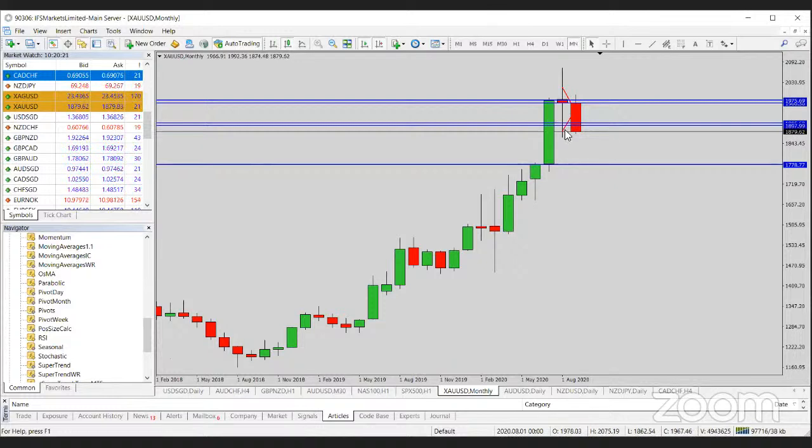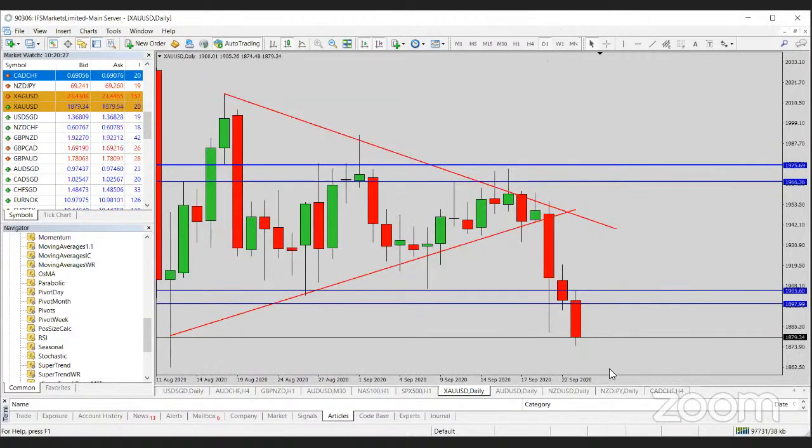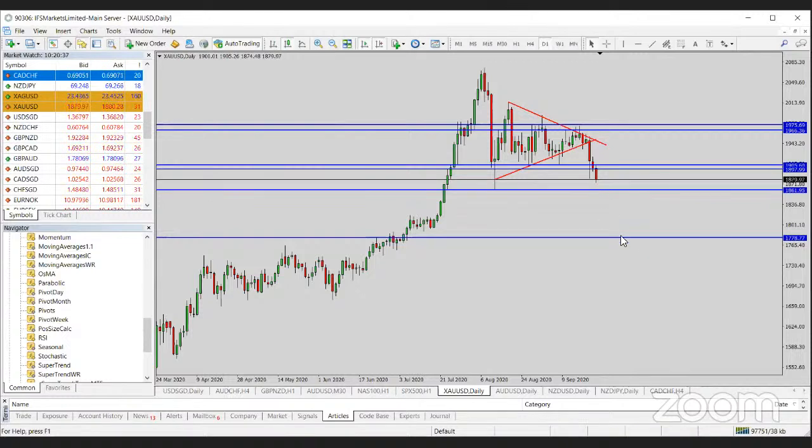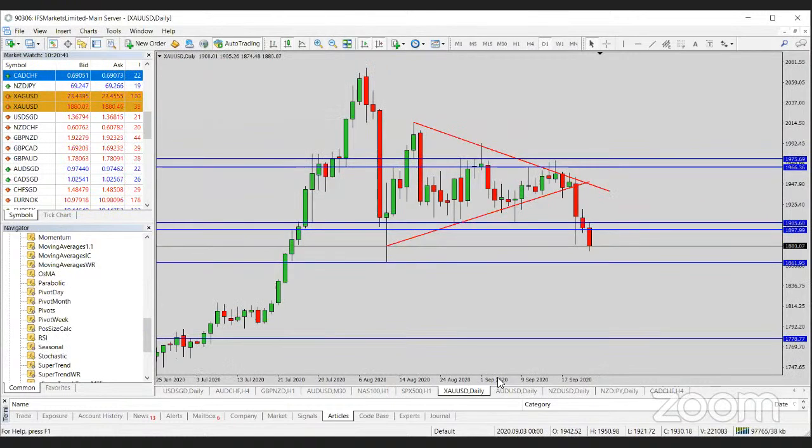If we look at the monthly time frame, if we can just take out the low of last month's bar, and that would pretty much be here, then I'm happy to run this trade all the way down to this next level. So there is plenty of potential reward to risk in trading gold on the lower time frames at the moment.